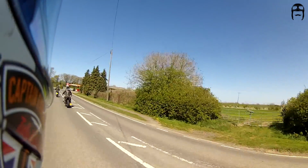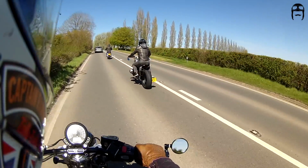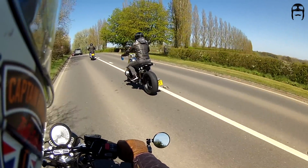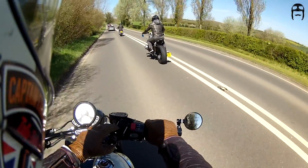Lovely, lovely day for it. Lovely, lovely. That rear wheel looks lovely. I really like that. I love that. Love that rear wheel.